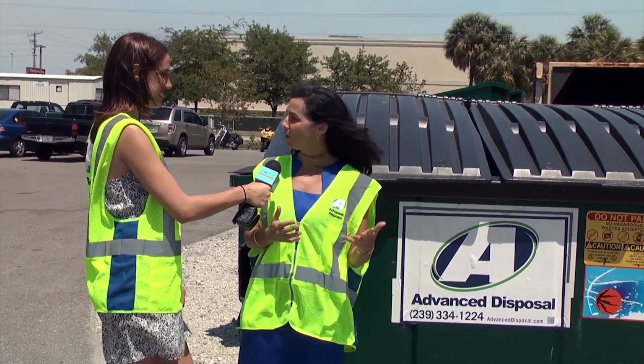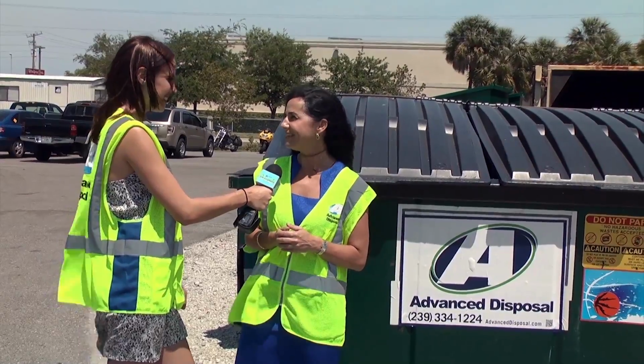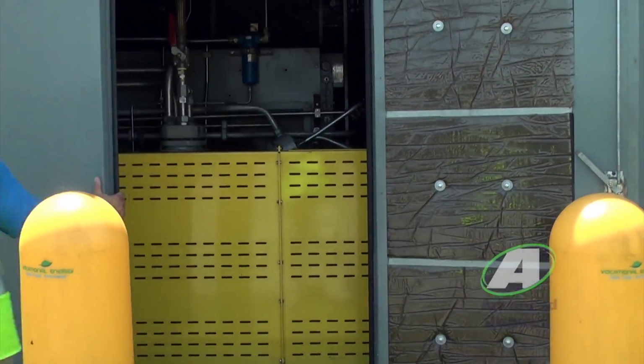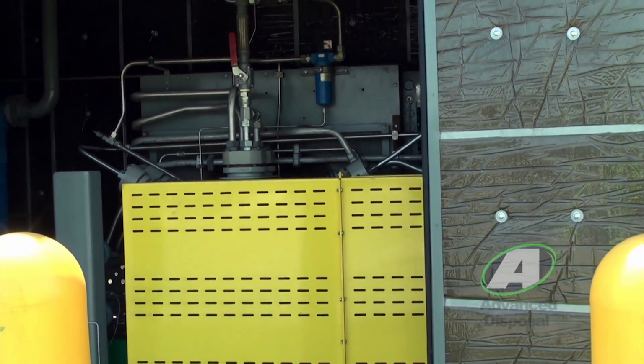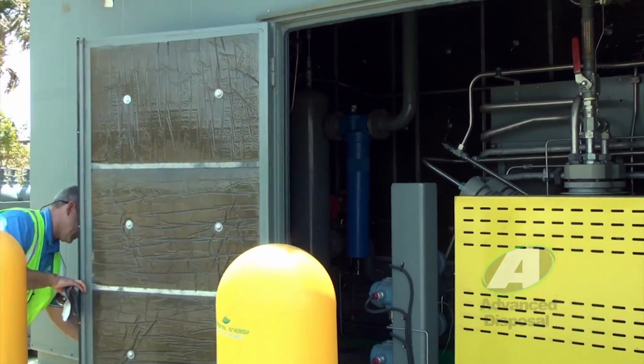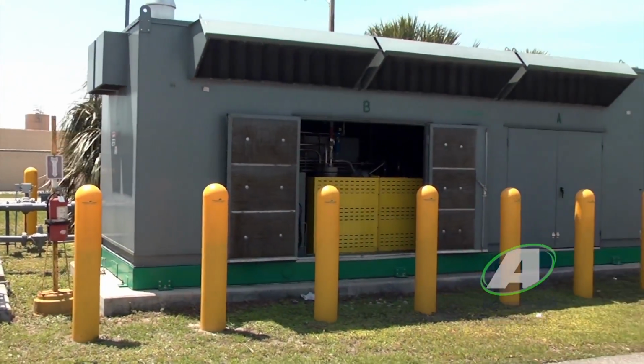We can show you what we do every day to keep our communities clean and healthy, and to also talk about a very unique feature that we have here, our compressed natural gas vehicles that we use. Now, we're at our first stop. Can you tell us where we are right now? Sure. We're at our compressor for our fueling station for our compressed natural gas.